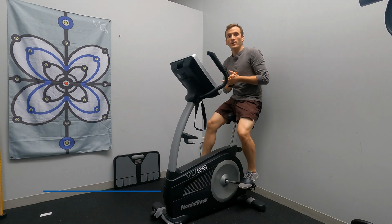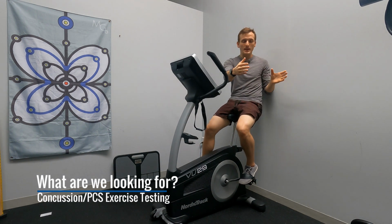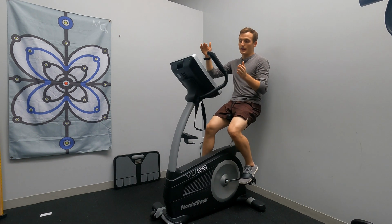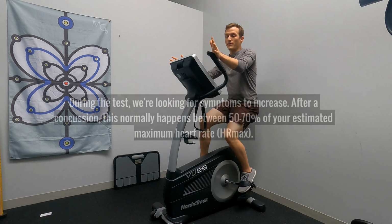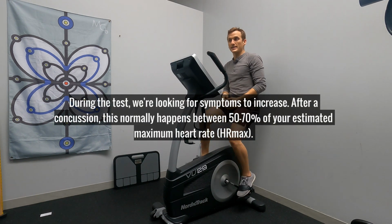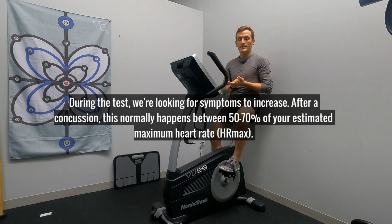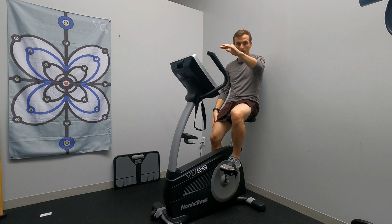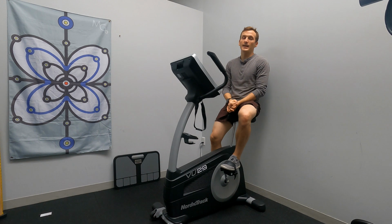And so what we're looking for as the clinicians is we're checking your symptoms before exercise. So what is your baseline symptoms? What's your baseline heart rate? And then we're watching how those symptoms and heart rate change. So if we get to a certain watt, let's say we get to 125 watts here, we've increased the resistance, and you start to have an increase in headache, or you start to have an increase in dizziness, we're going to look at that heart rate in that moment, and we're going to say, okay, right here, at let's say 60% of your heart rate max, you had an increase in headaches.